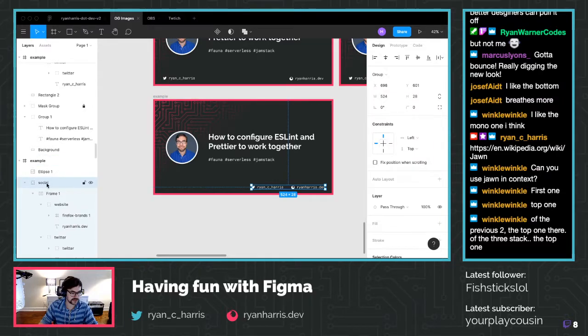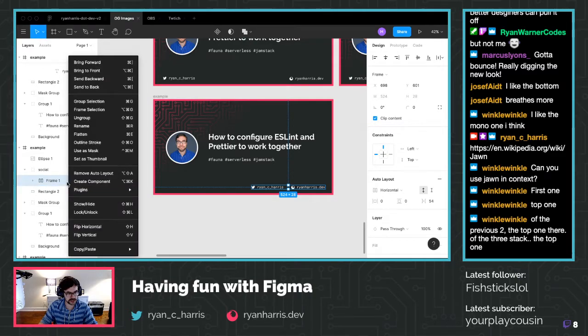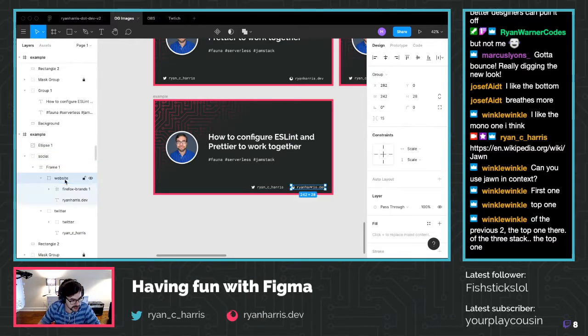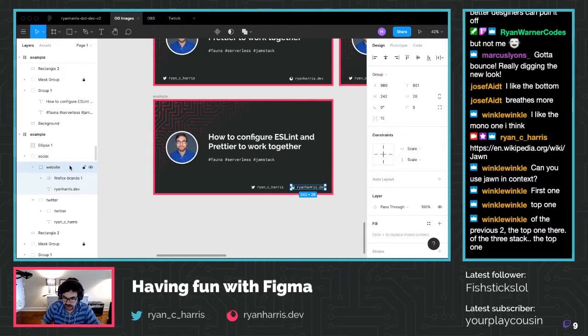Okay, social. So the other thing I was thinking here is that I want to actually un-auto layout this. Oh, there we go. Remove auto layout. Frame. I don't think it needs a frame. I think it just goes right in here. I think this frame just gets deleted. Oh, yeah, that's right. So what I want to do, I think the website needs to go on top because it's a little bit shorter. It sort of creates a pyramid effect. Oh no, I'm wrong. Okay, cool. We'll actually put the Twitter on top, which I prefer anyway.